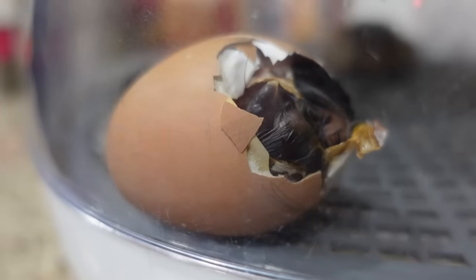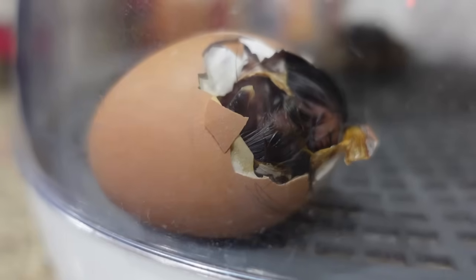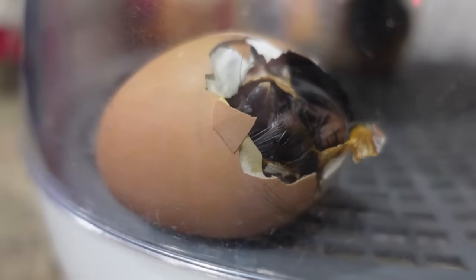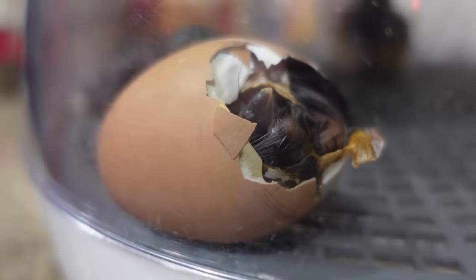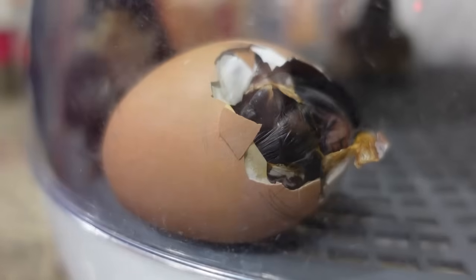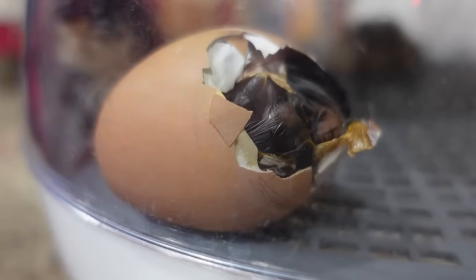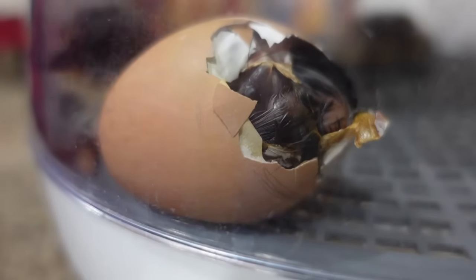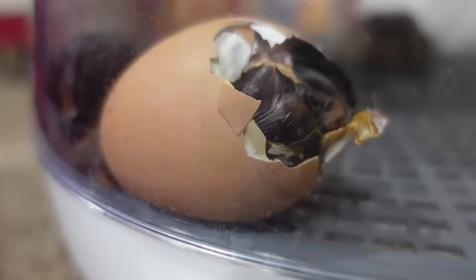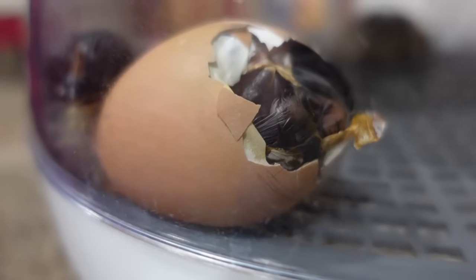Yeah. So, Sarah, you think that it's too big? Yes. I think it's not positioned correctly or something. Come on. All right there. Just a big stretch.